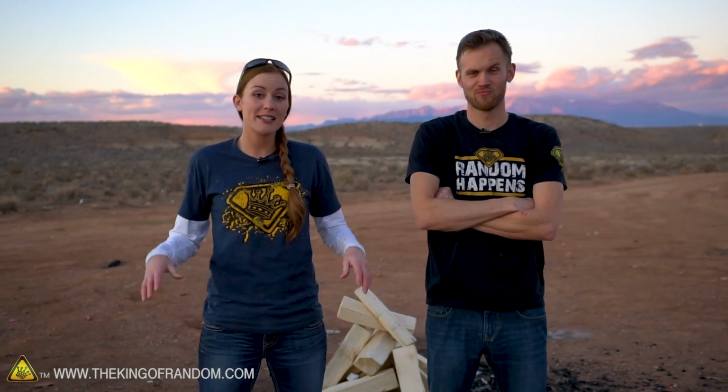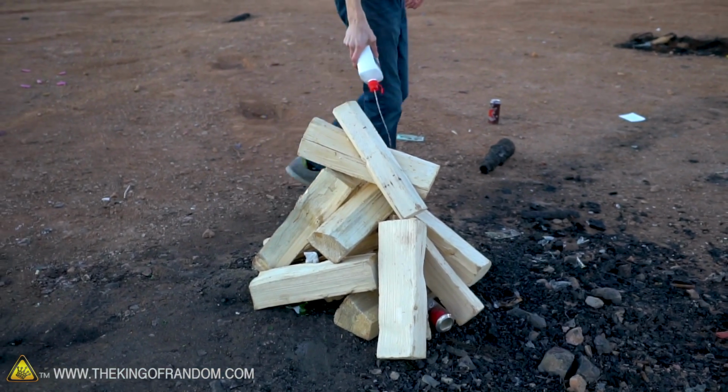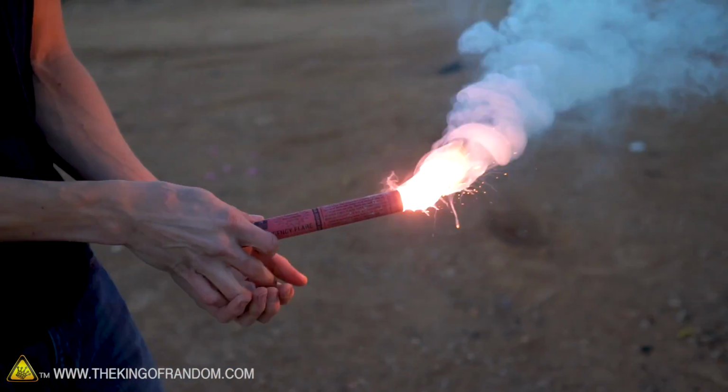All right, guys, we are out in the middle of the desert now because we want to scale up cinnamon and fire and show you just how cool it looks in a bonfire, but in safe conditions. So Nate's built us an awesome fire. We're gonna light it up. We could light this fire with matches, but we like these.